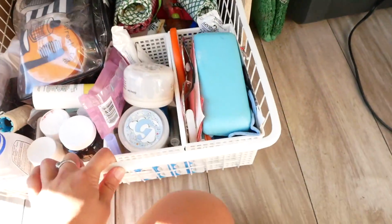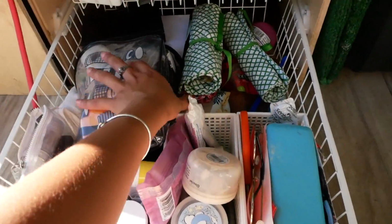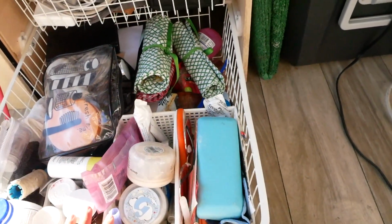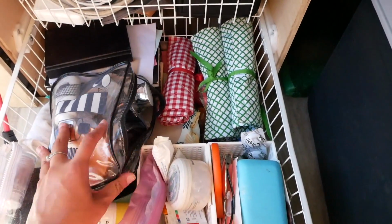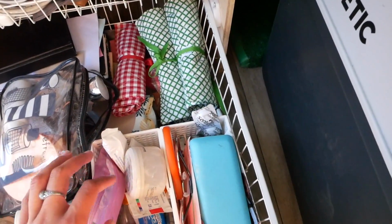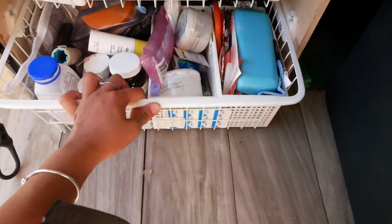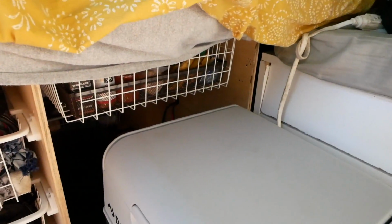And then in this lower one, this one's kind of my miscellaneous, allowed to get messy one. I feel like it's nice to allow yourself to have some space to be messy. So basically, this is all of my stuff, my shower bag, miscellaneous things. Nothing too interesting in there, really, just everyday things. And then I'll show you this next area.